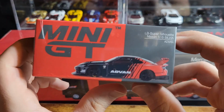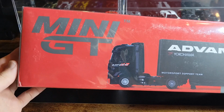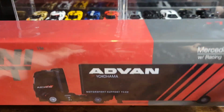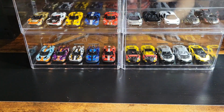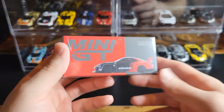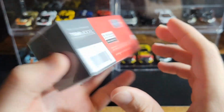Finally, we have the Advan Silvia S15 from Mini GT, and we also have this massive Mercedes-Benz Actros hauler, obviously with the Advan theme. Really cool, fully licensed, so that makes it better. So let's go ahead and I'm gonna set this up top. We're going to jump into the S15 first, and then we'll be taking a look at the hauler. So this is Mini GT number 649.